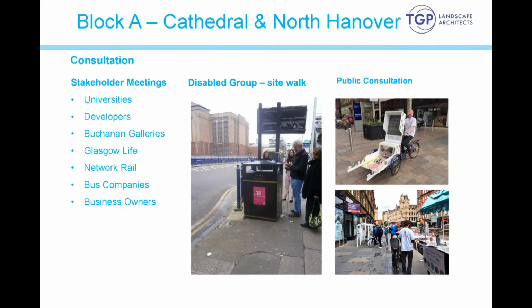I thought I'd just quickly touch on consultation. Derek mentioned that. Again, we've not just got onto the drawing board and started doing designs. It was quite a whole series of things. We door knocked all the commercial businesses and developers in the area to tell them something was happening.